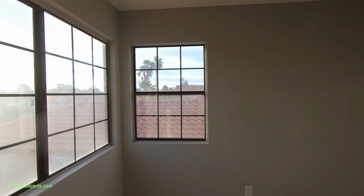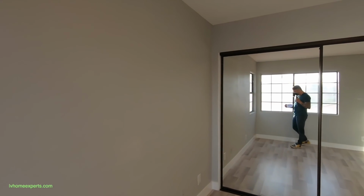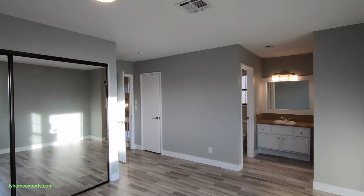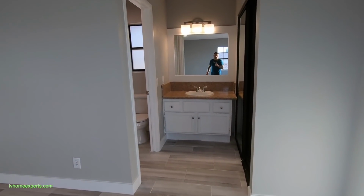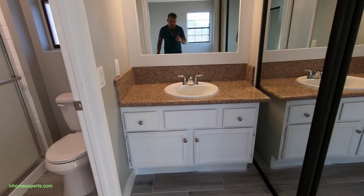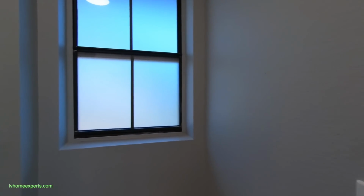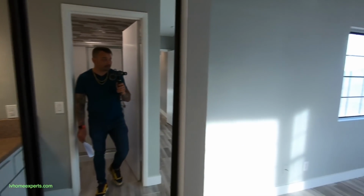This is the master. Or, I'm sorry, the primary. Alright, let me see what the primary is. Primary is 14 by 12. You have a nice 10-foot sliding glass door. Here's your bathroom here, 3/4 bath. Looks like the original has been resurfaced. And you have another closet here.